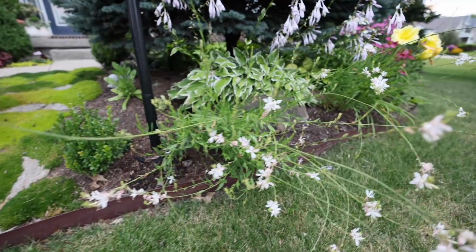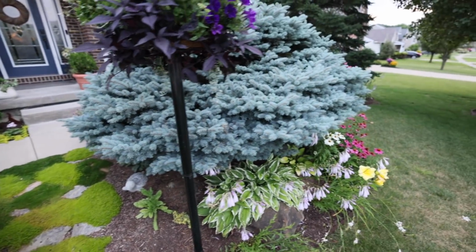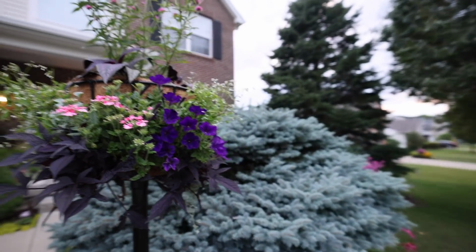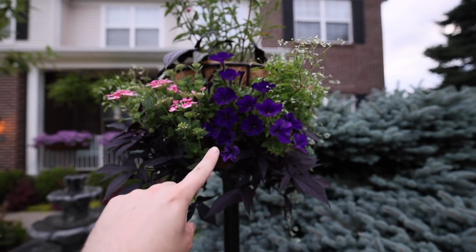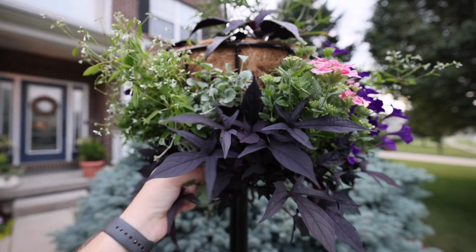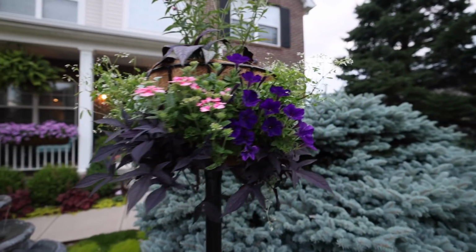We have a garden update on the basket that I planted with 22 annuals in it. You can see the verbena is finally blooming. The Supertunia Royal Velvet is putting on some new growth. Everything is looking really great. I gave it a nice fertilizer feed, and it's starting to fill out. We still have a lot of growing to do.